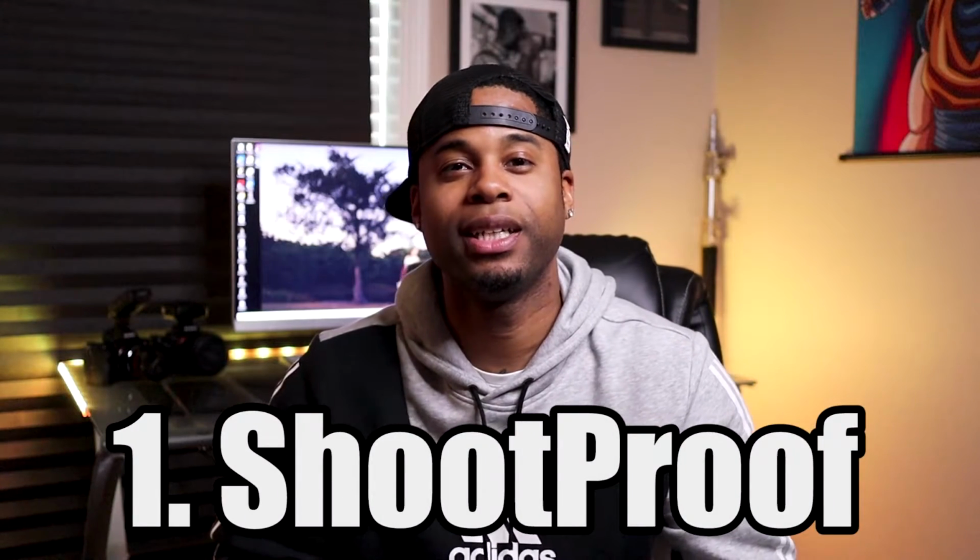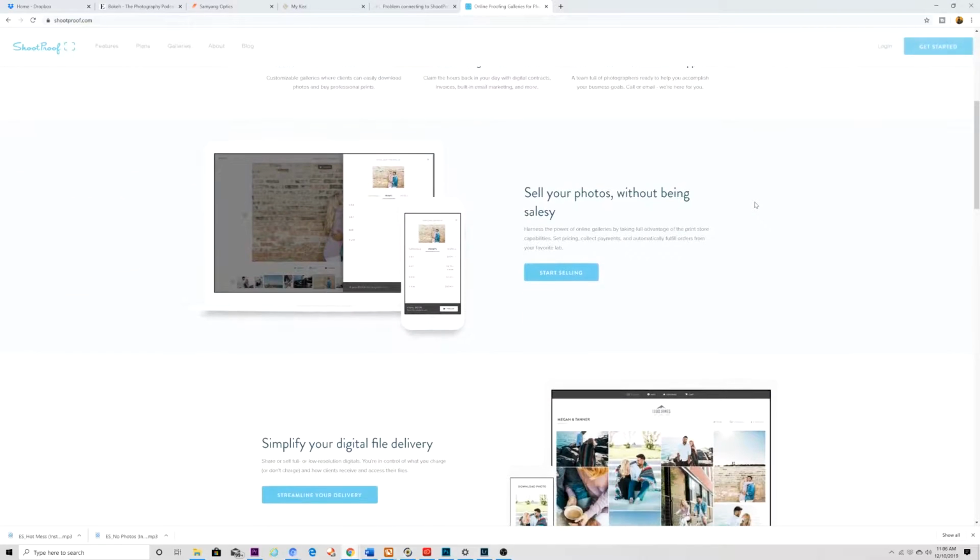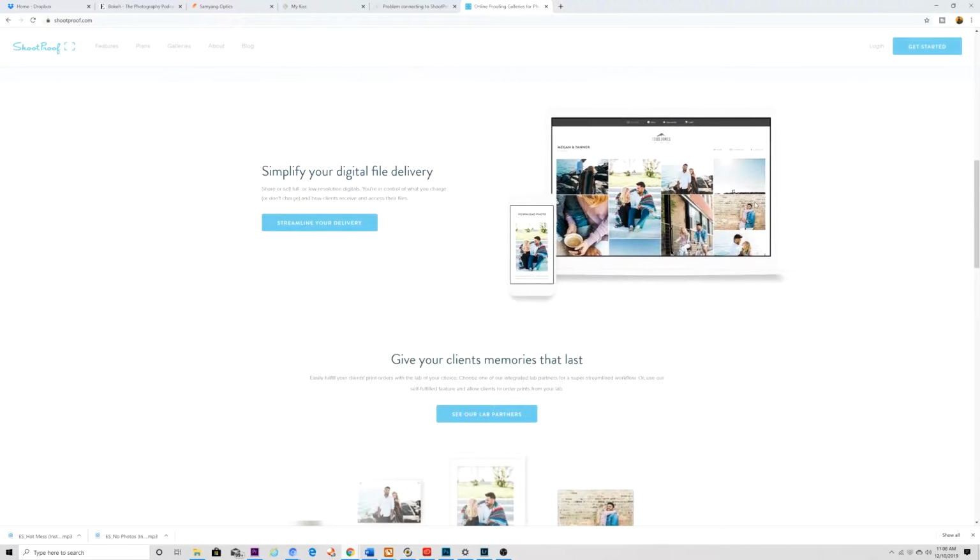All right, so the first thing I want to talk about is ShootProof. What it is, it's pretty much what you're going to use to deliver your clients' galleries, but it also has so many other things. ShootProof is amazing. You can deliver your galleries, you can deliver contracts, you can send emails to your clients. You can just do so much with ShootProof, and you can also take payments. So like I said, it's literally an all-in-one client management software for your photography business.